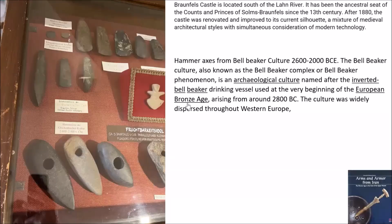So what is Braunfels Schloss or castle? As I mentioned in the other videos, they have a family museum, and it's located south of the Lahn River. It is actually the ancestral seat of the counts and princes of Solms Braunfels since the 13th century. And after 1880, as I mentioned before, the castle was renovated and improved to its current shape. The important thing about the family museum is that the princes of Solms Braunfels have been in this family collection for centuries.